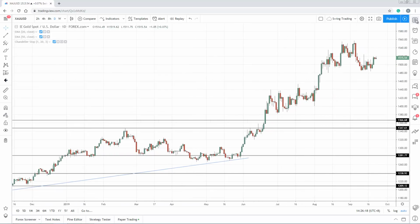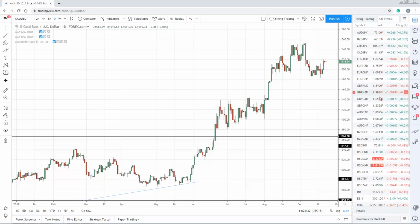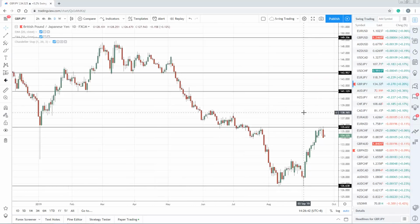Next one to talk about. Okay, so those are a couple of trades that I took recently. Now I want to share with you potential trading opportunities that I am looking at this month. I think we have a few days more left for the month, so still have time. Pound yen. Okay. So for pound yen, we talked about this earlier. I got stopped out, but right now I'm seeing another trading opportunity on pound yen.